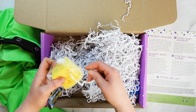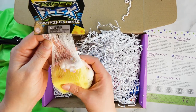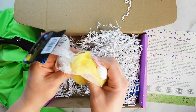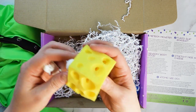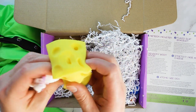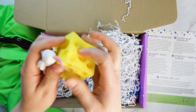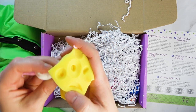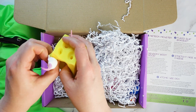Okay, up next, it looks like we have this little squishy thing with the cute little mice and cheese on here. Let me get this out of the bag. So it looks like the little mice are separate, so you could put them in the holes here, which is pretty cool. And then this is all squishy and slimy feeling. This is great. So it gives your hand something busy to do.